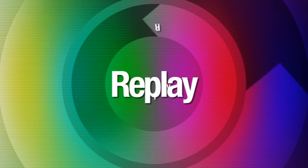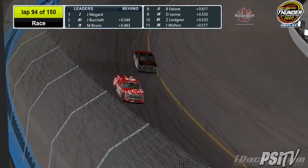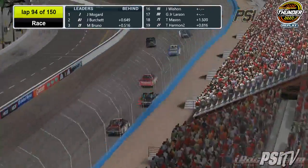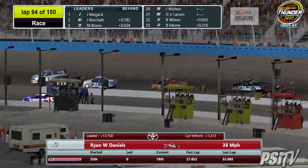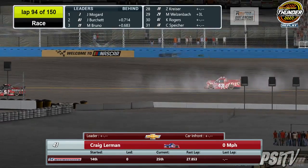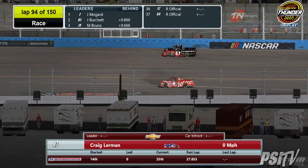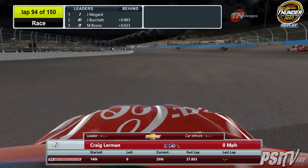Don't quite know what Craig Lerman was doing there. He definitely thought he was slowed down well enough to get through the incident, and I guess maybe the 23 was coming back up, so he decided to dive on the inside there, but was not paying attention to the 13 that was also stopped there. He clipped him pretty much straight head on there. We'll see him enter the wreck there, and yeah, just ended up going right into the 13. I'm not sure how to call that one.